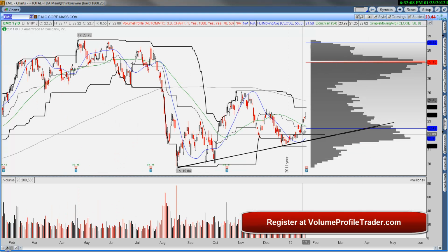EMC, you should be long this name. I hope you're long this name. Somewhere around $22. We're sitting on decent gains for a slow mover, but realize it may take a while to get up towards 26, 27, but that is our price target.